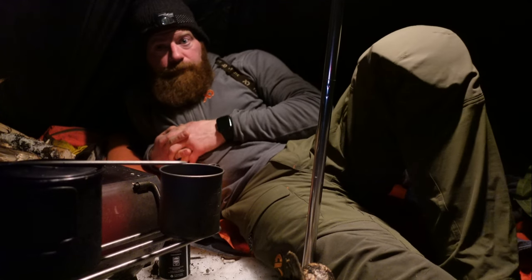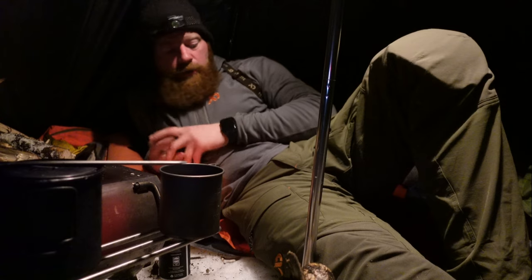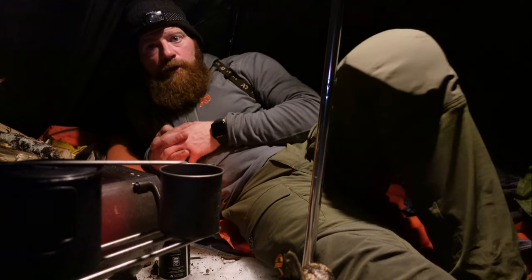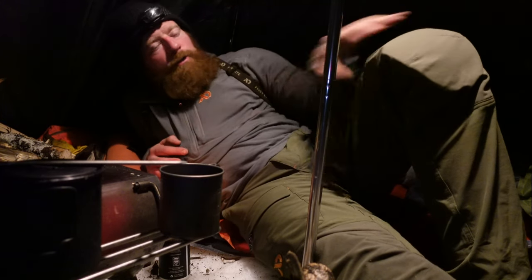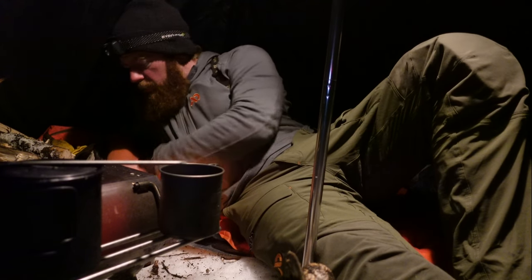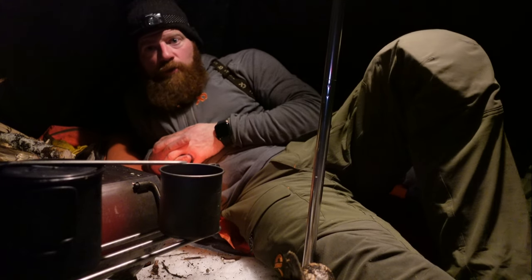All right, well, as you can tell, we're settled away in the tent here. It is 8:19, so it's been dark for close to an hour now, I guess. So yeah, we got in the tent just after dark and been relaxing. Got the wood stove rocking here. It's nice and warm in here.